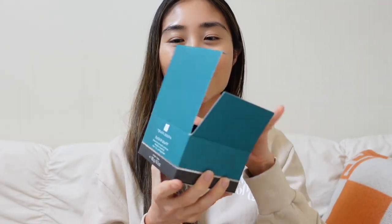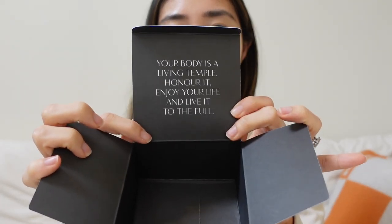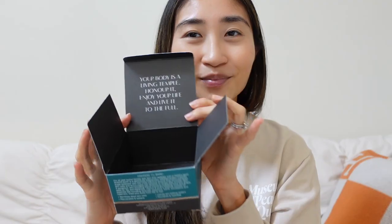The last product that I'm going to share with you is the Temple Spa Sugar Bath Smoothing Body Scrub. The box is so cute because there's a quote here. Your body is a living temple. Honor it, enjoy your life, and live it to the full. Cute. This is a 185 grams tub.